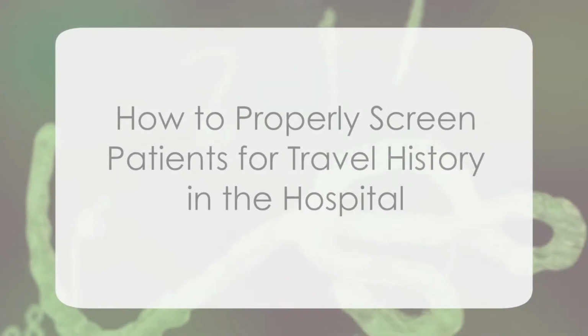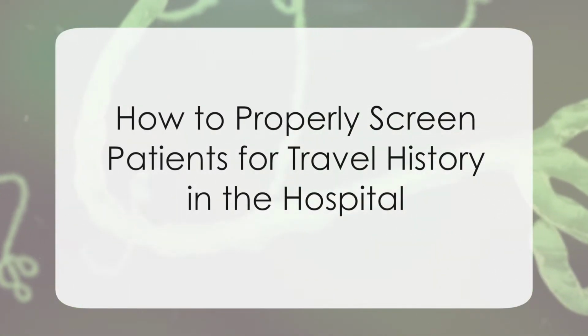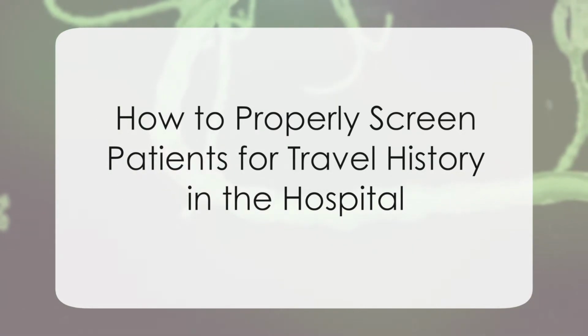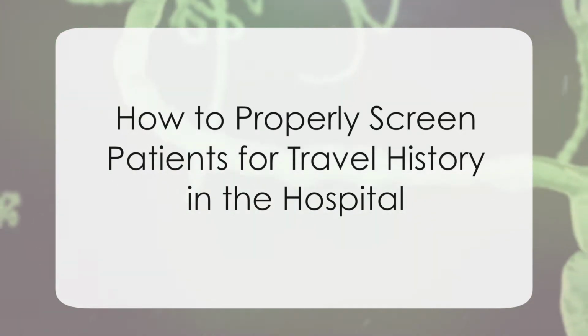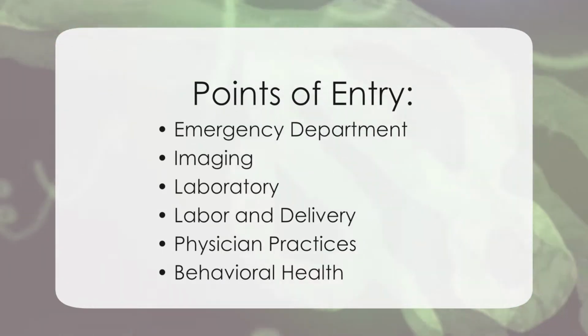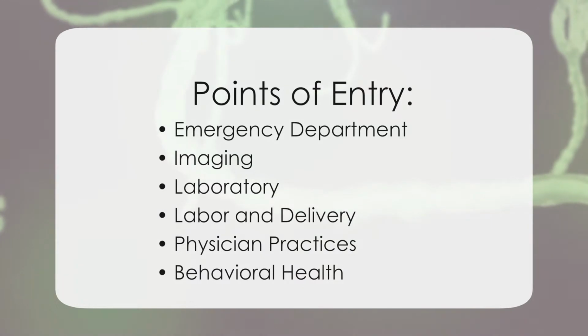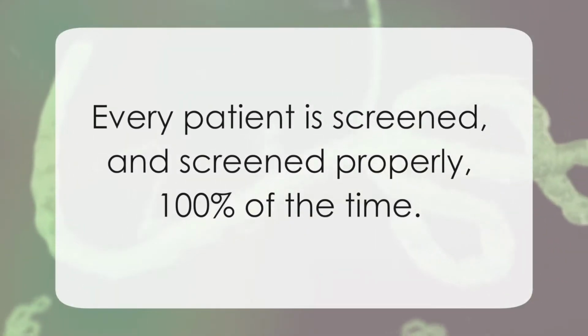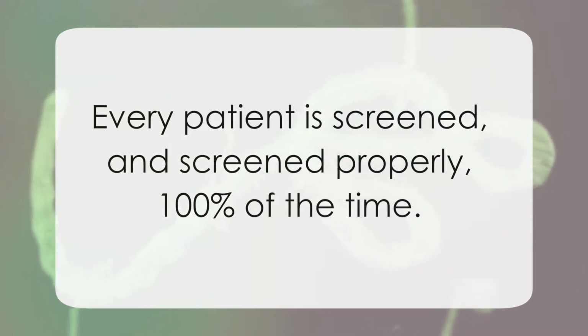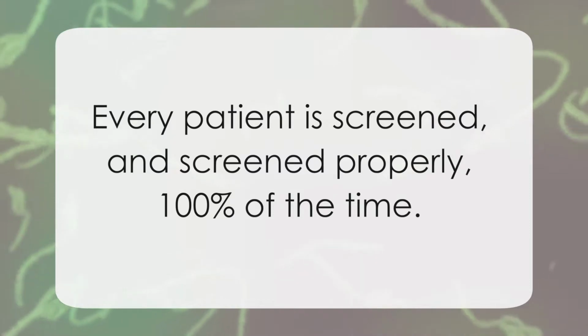How to properly screen patients for travel history in the hospital. All points of entry have been instructed to screen patients for travel history since late October 2014. Points of entry for Allegiance Health patients include, but are not limited to, the emergency department, imaging, laboratory, labor and delivery, physician practices, and behavioral health. It is important for staff at all points of entry to use the updated travel history algorithm to ensure every patient is screened, and screened properly, 100% of the time.